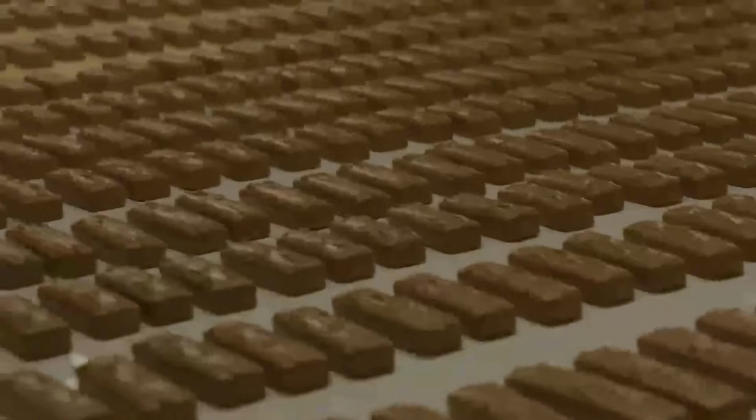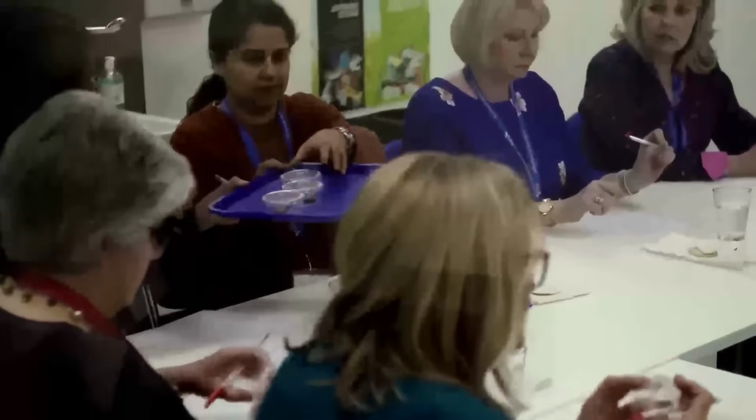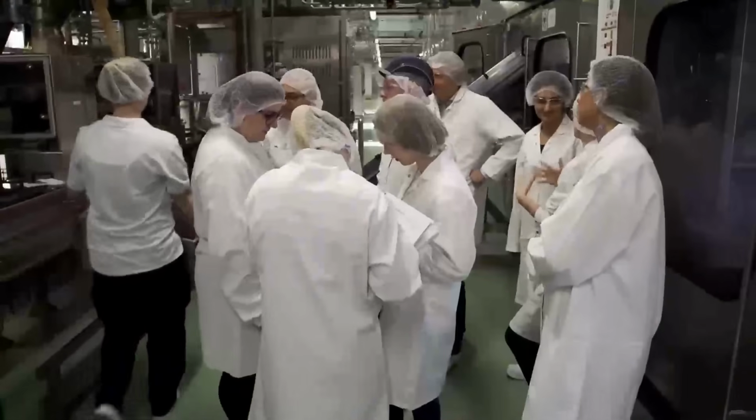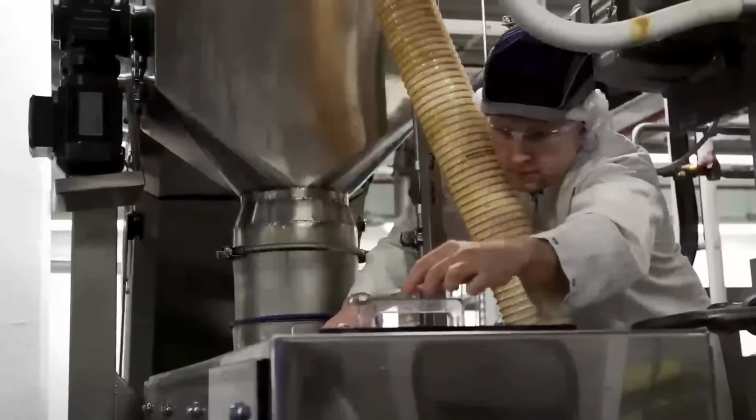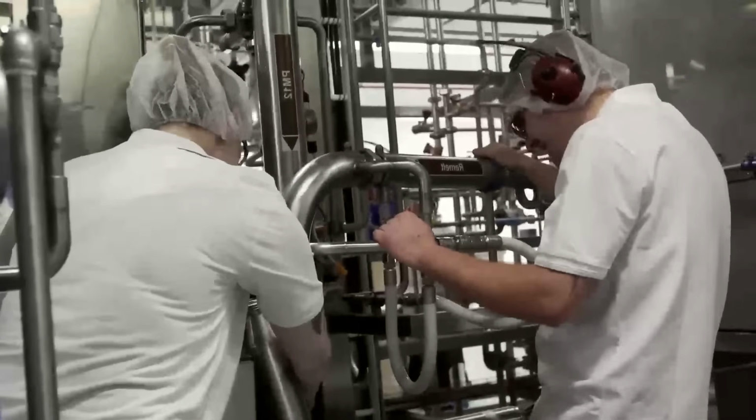Parallel to all of this is a dedicated quality control laboratory. Here, daily production samples are subjected to physical and chemical analysis. Moisture content, fat content, sugar crystallinity, pH, and emulsion stability are checked using instruments like Karl Fischer titrators, differential scanning calorimeters, and viscometers. Sensory panels trained in Mars' specific flavor and texture profiles evaluate samples for aroma, mouthfeel, and aftertaste.